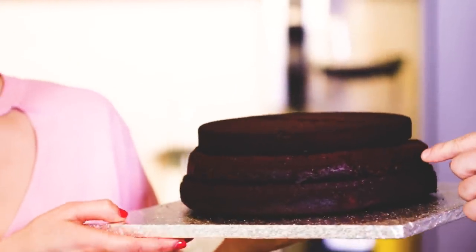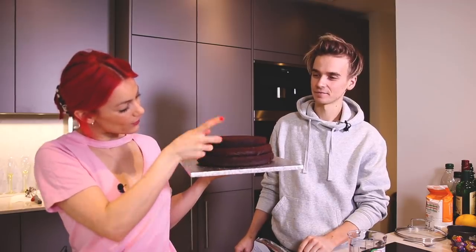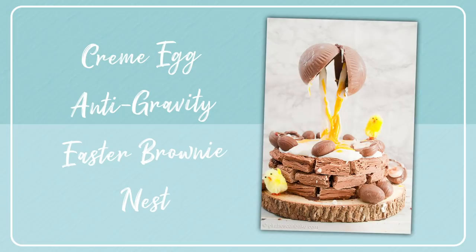That kind of happened because we prepared the ones we prepared earlier and then the new one's in the middle. So these two we prepared earlier and that's the new one in the middle. So we've made the ganache, we've made our brownie. Now we need to make the cream egg filling. That bit you saw in the picture where you can see it all dripping out of the egg, suspended in midair, defying gravity. That's what we're going to go for.